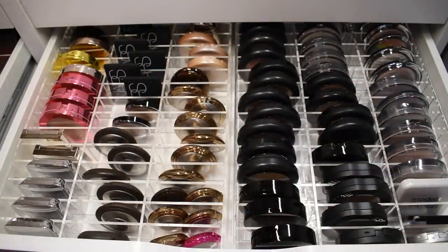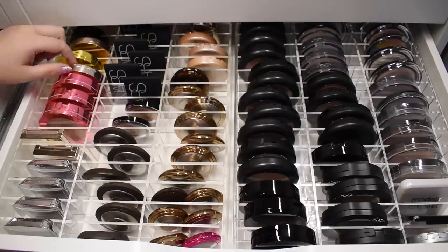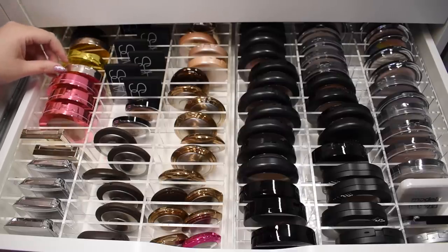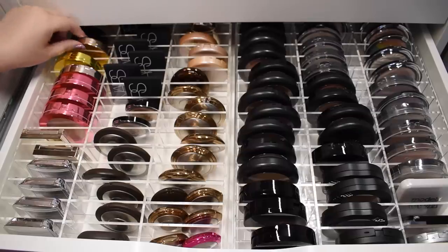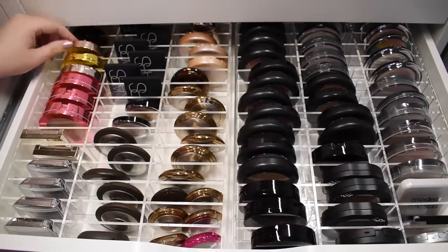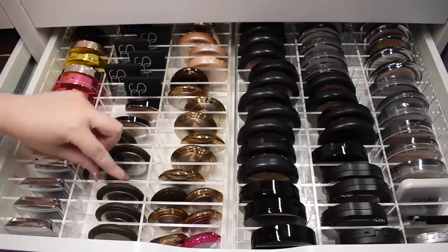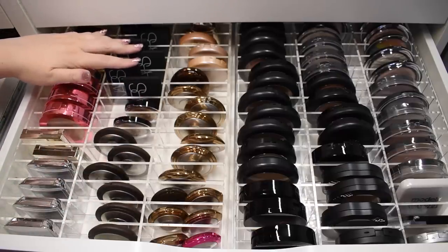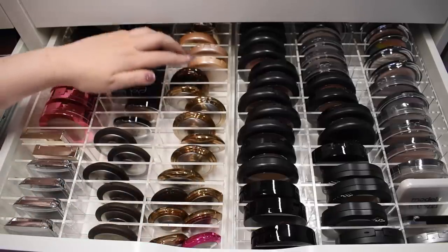All right, we've got another drawer of highlighters here. These are Hourglass and these are Jouer. Some Jeffree Star. This is one of the cute Ciate ones that was with the Jessica Rabbit collection. This is a Kat Von D one here, and Josie Maran. And I really don't use these ones towards the back too often. I've got a few more from Becca here, and Laura Geller's, a little bit of NARS, more Becca, and these are the ones with the shift.